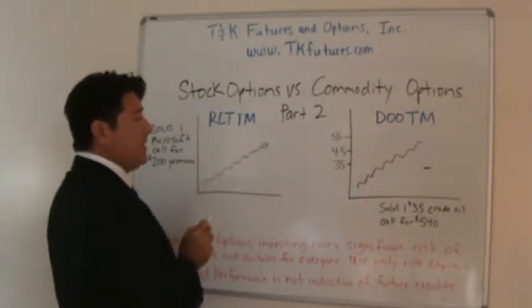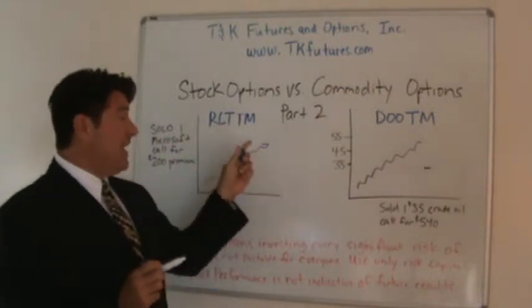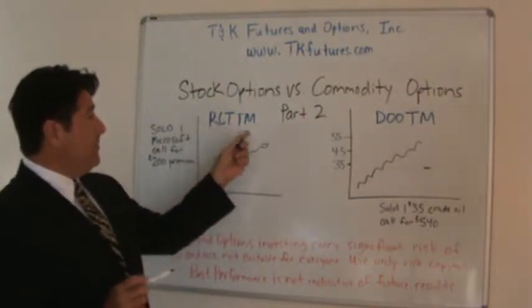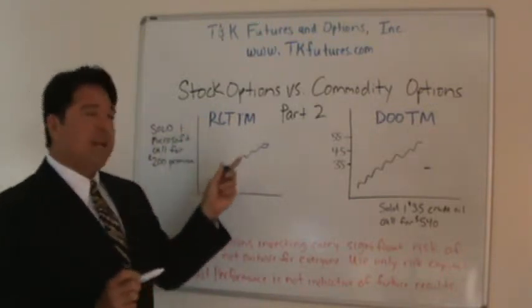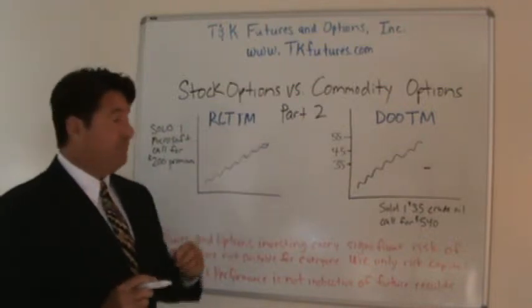So it doesn't take much for Microsoft to go up enough where you're actually in the money with the call that you sold. And that's what this means. That's my acronym there. It says, that means real close to the money. So the difference is when you sell a stock option, you're real close to the money.